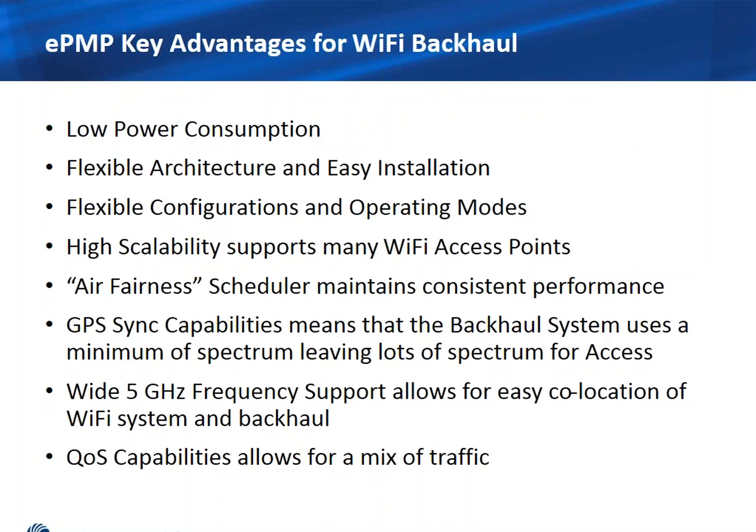And then we have QoS capabilities that allow you to offer a mix of traffic. So if you're putting up a Wi-Fi network and maybe there's some very time-sensitive traffic you want to carry, or you want to offer the users a best effort type of service for free, and then they would pay if they wanted some higher throughputs, we've got the capabilities within the backhaul to help you do that.